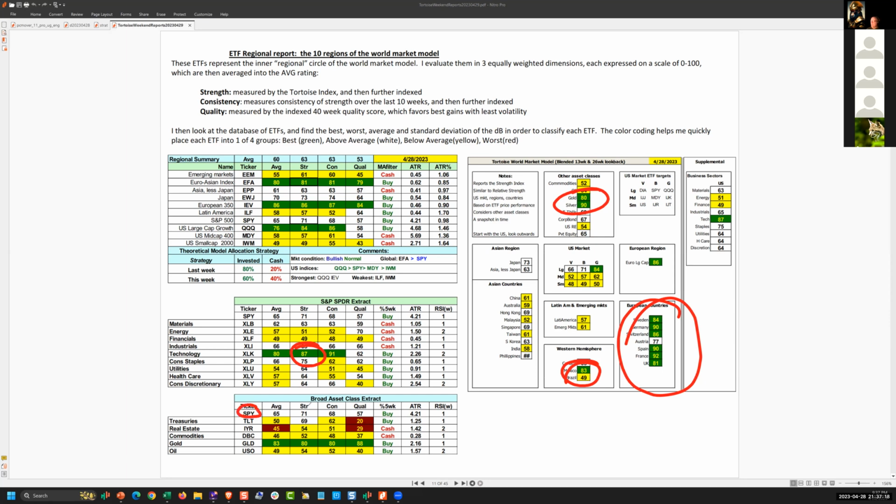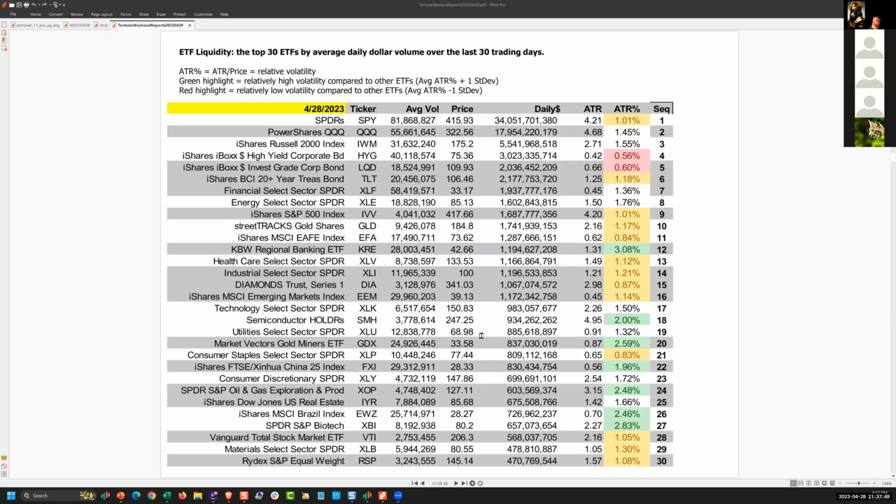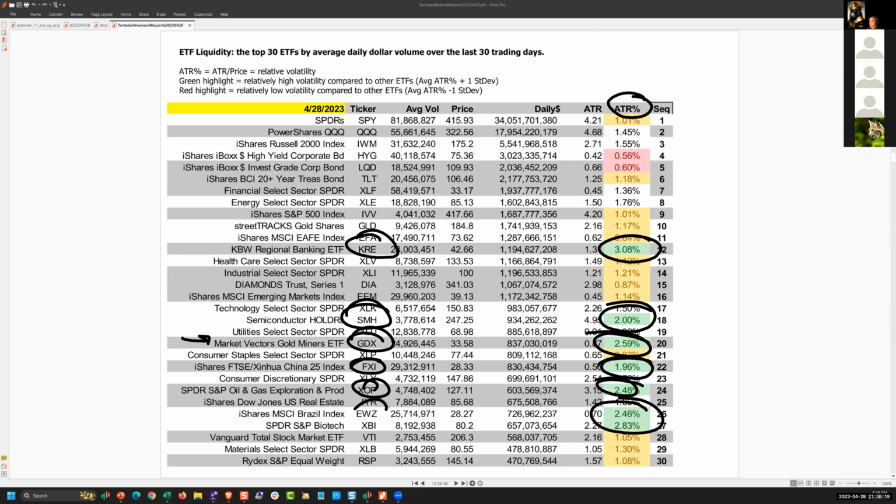And the S&P, which is equities, are crushing treasuries, real estate, commodities, oil. Only gold has a temporary hold. But there's an upper limit on that all the time. So let's see. ETF liquidities based on ATR percentage. Regional banks, semis, gold miners. That makes more sense than gold. China, oil exploration, Brazil, and bio.